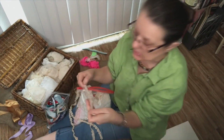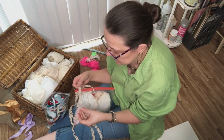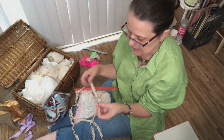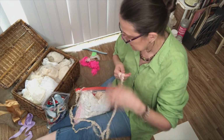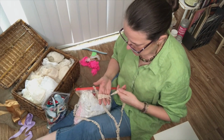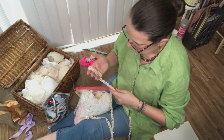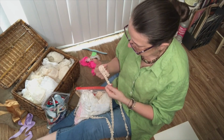This is so delicate. I'm sure it's machine-made, obviously, but it's just got that handmade, antique look about it that is so cool. And there's a lot of it. So this, I don't want to call that tatting. It just looks crocheted or whatever. Like I said, I'm sure it's all machine-made lace.